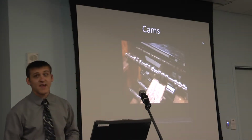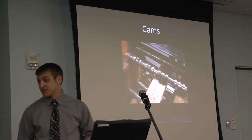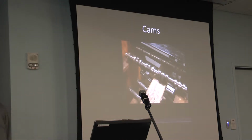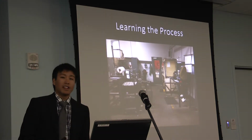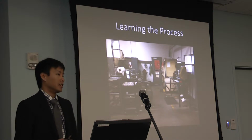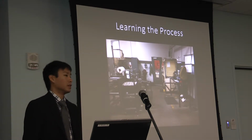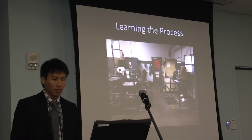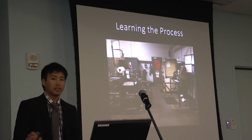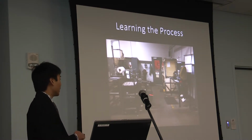Now I'll pass it over to David, and he will go through the CAM process and our process observations. As Colin mentioned earlier, this area of the tool and die department brings in a lot of income at Jasper Engines, so it was important for us to implement lean in this area. So the first thing we had to do was to understand the process. As you can see, it's a pretty small area.